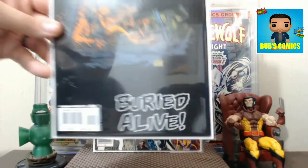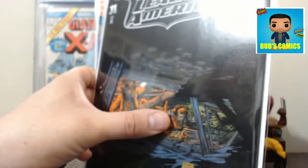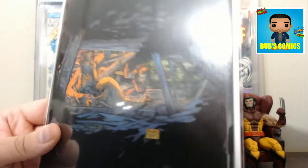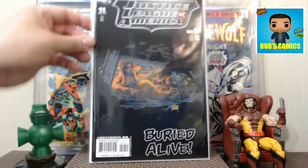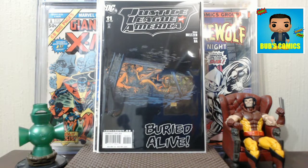It says Buried Alive. I don't even know who that is there, but looks like somebody once again in some sort of, it's got like a tooth necklace. I don't know. That looks like Hawkeye in the background, but it can't be because that's the wrong universe. So I guess maybe it's Green Arrow or Red Arrow. Who knows? There you go. Justice League of America number 11. Picked it up because it was a 50-cent Michael Turner cover.